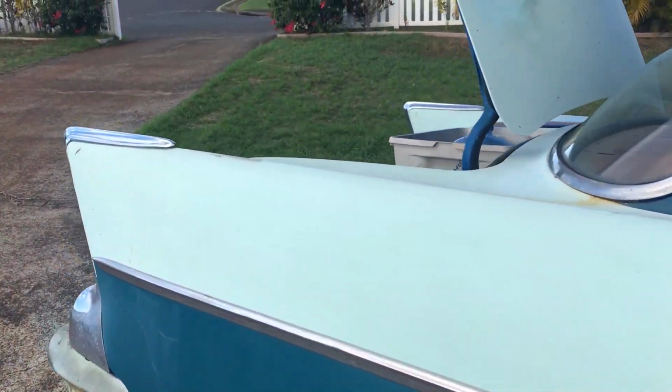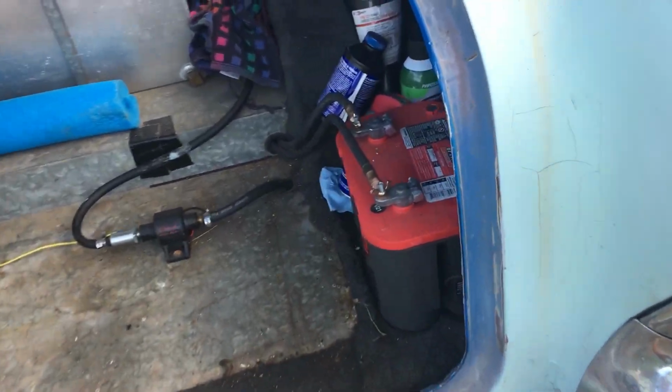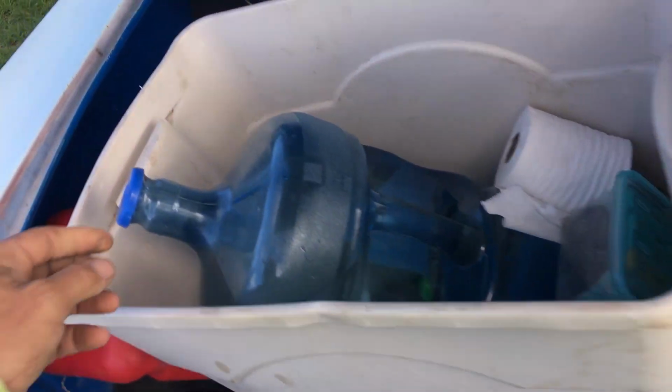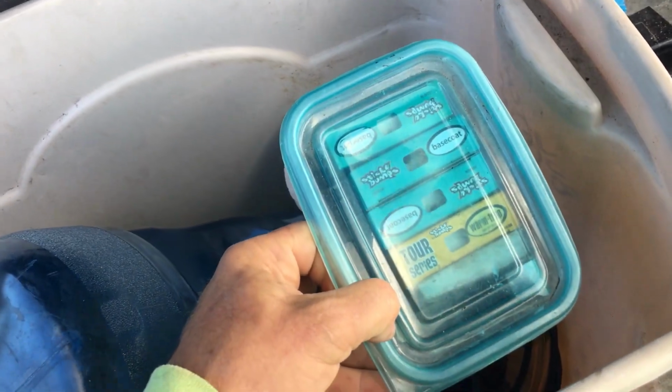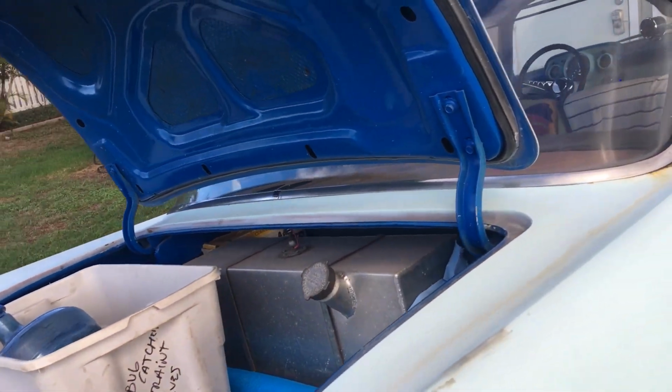I've just been cleaning up back here in the back. Live dangerously. No battery cables. Water jug for surfing. TP. Surf wax. Jumper cables.